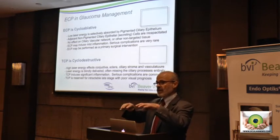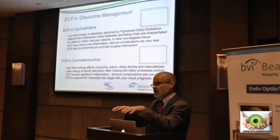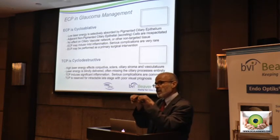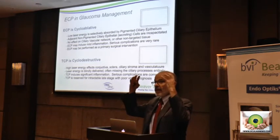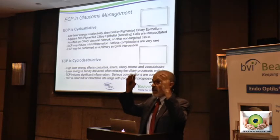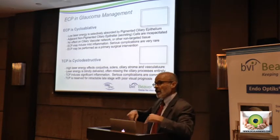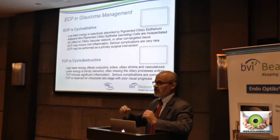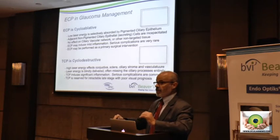And in every one of us, they're different. Sometimes they're very plump and uniform, like you see in the textbooks. Sometimes they're tiny little nubs. Sometimes they look like shark's teeth, almost two rows. Sometimes very anterior, even crowding the underside of the iris, causing iris plateau. Sometimes very posterior. So the one-size-fits-all transscleral delivery often will miss the target tissue.